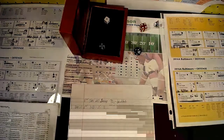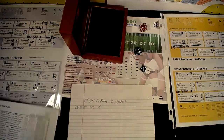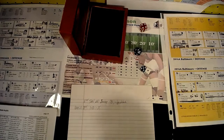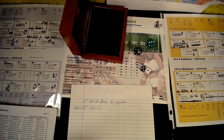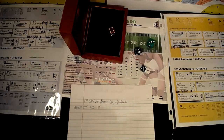So the Ravens, they got to be careful not to get too conservative, but they also need to run some clock and eat up some timeouts here as well for Tennessee. Tennessee still has 2 left. So it's going to be 3, so they're going to go with their short yardage package. And they're going to go with an inside run with West against a run defense.